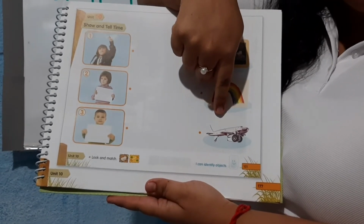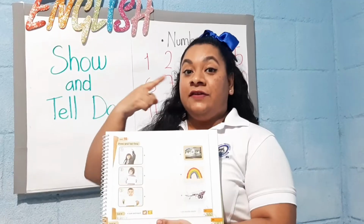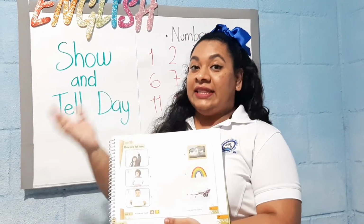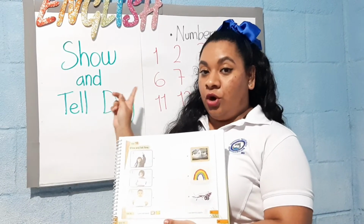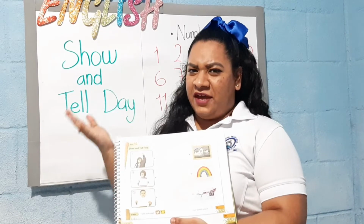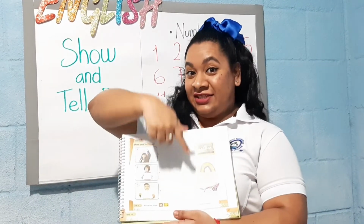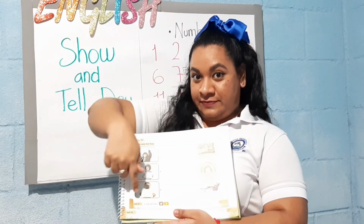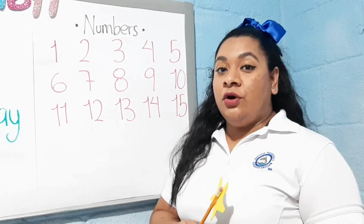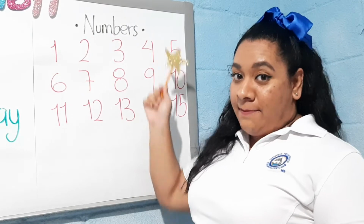This is an airplane. If you look at the kids, they don't have the object they brought to the show and tell day. Do you remember what they brought? Match the pictures. Finish. Okay, now we are going to review the numbers.